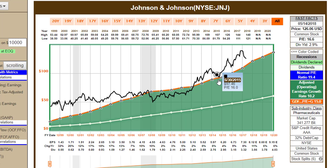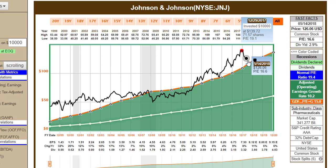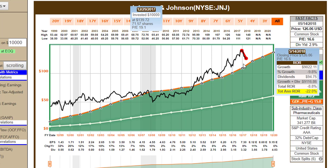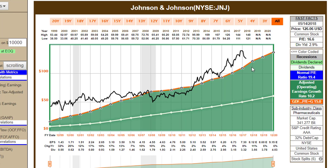We had high valuation in 2014. It reverted to the mean for a very short period of time and got down to just about a 15 PE by September of 2015. Then we had a nice run for the next couple of years. But since the beginning of 2018, it's dropped about 10%, 9.8%, and it's moving back to a reversion to the mean. So the question is, do I wait or do I go ahead and buy the stock?